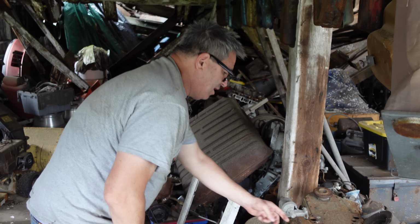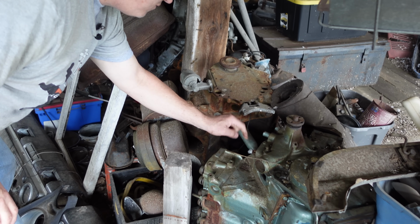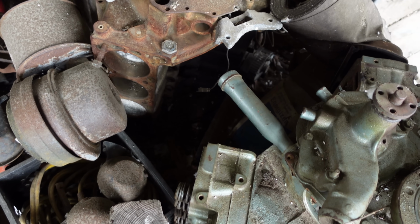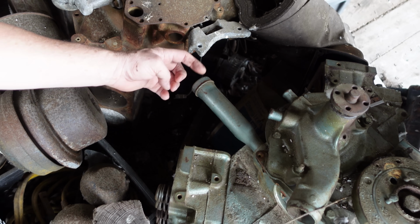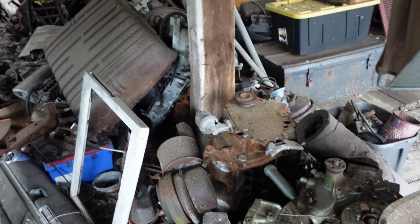But again, you can always tell right here, the final generation Olds V8, the filler tube here for the oil, that doohickey right there. And if you ever happen to see a Pontiac Trans Am with the 403 or the 301, you will see this. That means it's an Oldsmobile powered Trans Am.